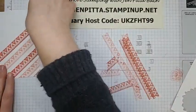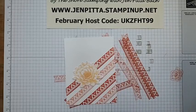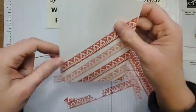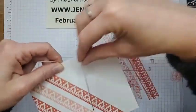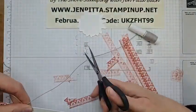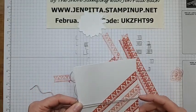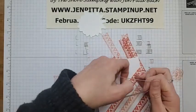And now we're gonna add that flower to this panel, but first we need a little ribbon. We need a little texture. So I'm gonna grab that basic gray twine again. And I'm gonna wrap twice. Cut that off. We're gonna do a bow again. I know it's your favorite, but it just adds a little something, my friends.